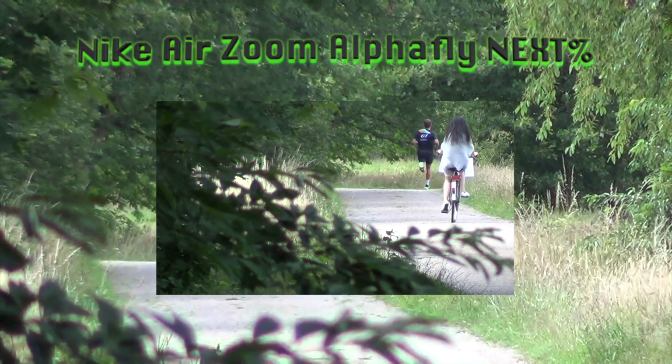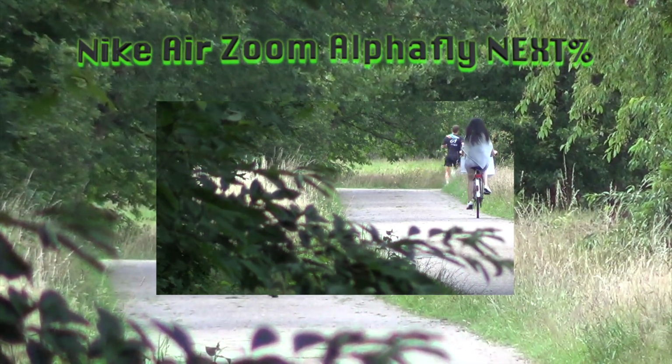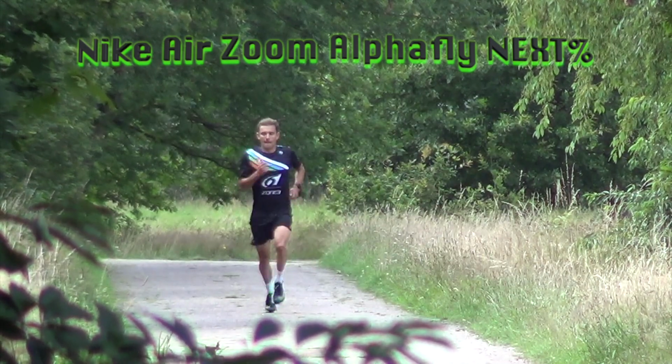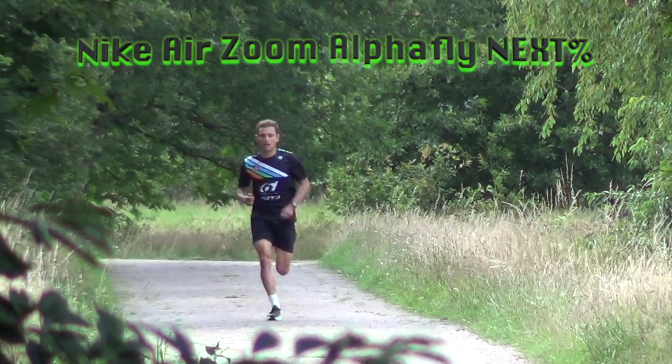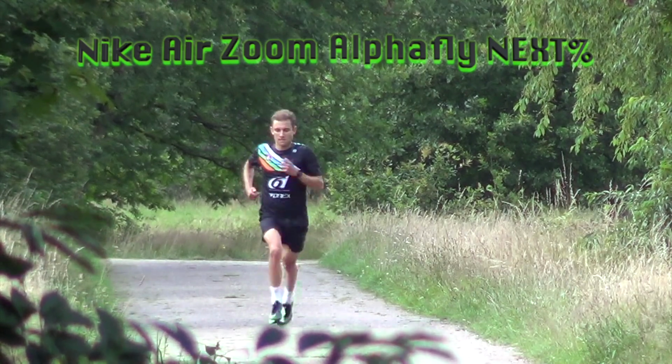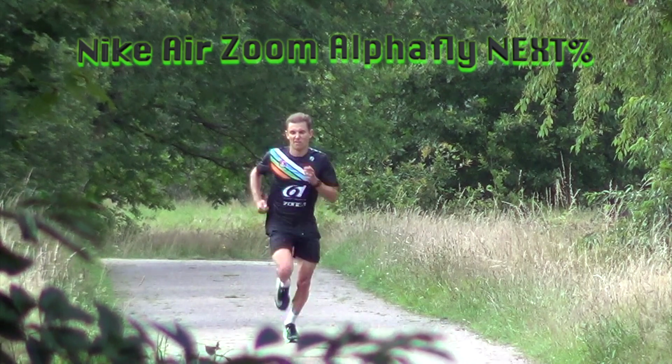It's a bit harder to put them on. It's quite a narrow fit, so you might lose a bit of seconds in transition. Yeah, they're definitely not the fastest in transition, that's for sure. But I'll need some more testing on this to maybe find a way to put them on very quickly as well.